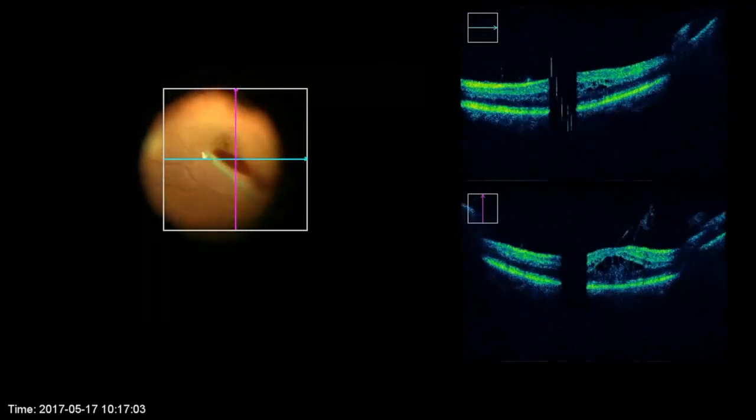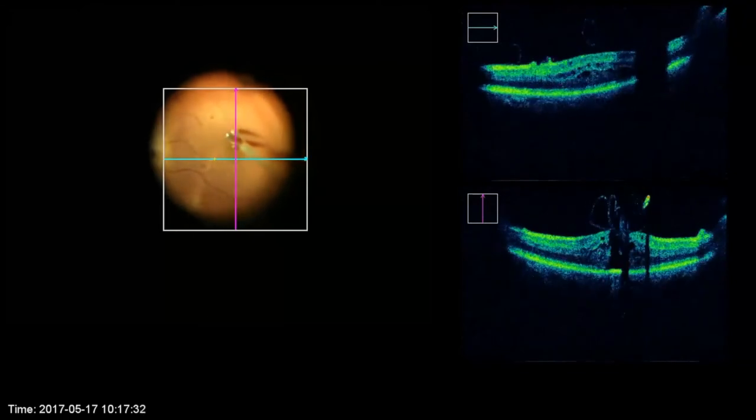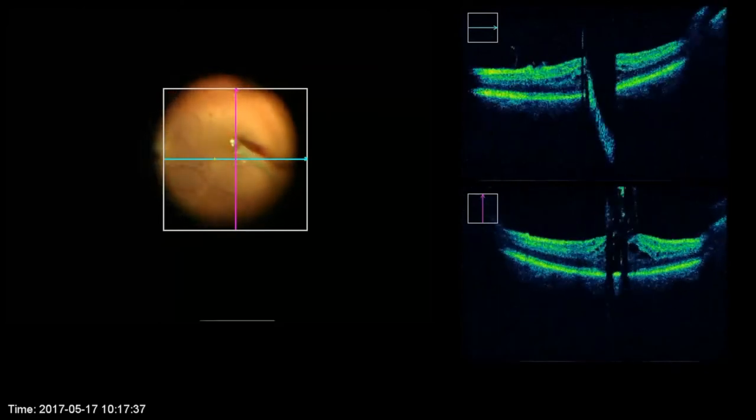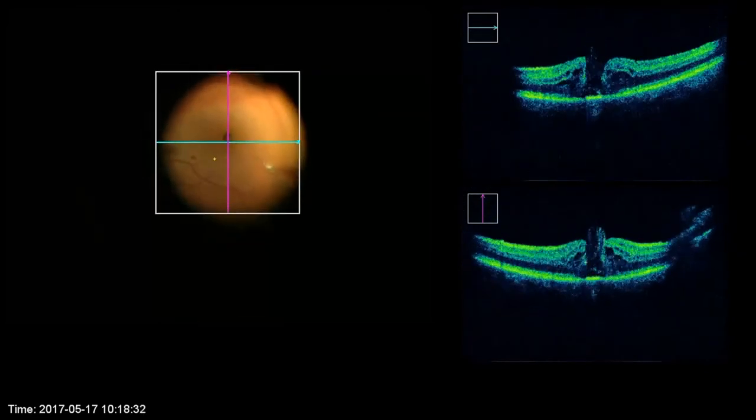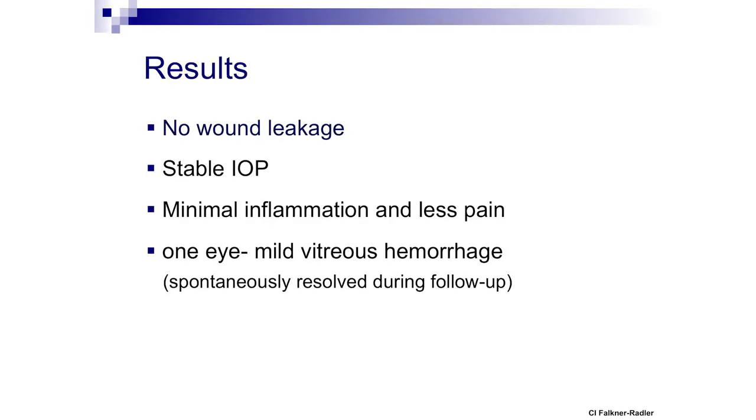And after surgery I give these patients an air bubble and I ask them to position for about 3 to 5 days for some hours. So if you look at the wound, we had no case with wound leakage. All patients had a stable IOP. They had minimal postoperative inflammation, and they also reported that they had less pain. We had only one complication, just a mild vitreous hemorrhage after surgery, which spontaneously resolved during follow-up.